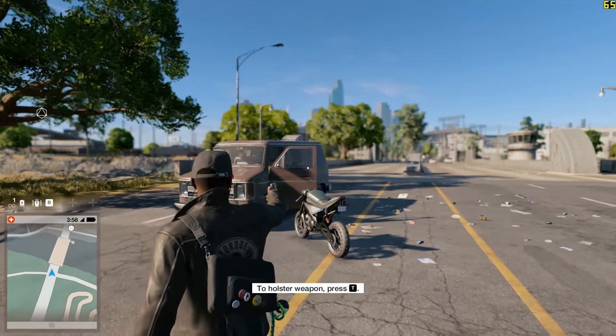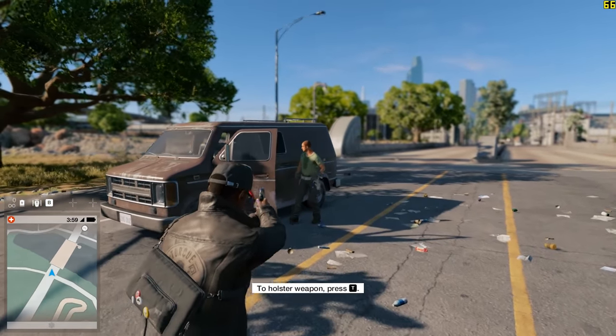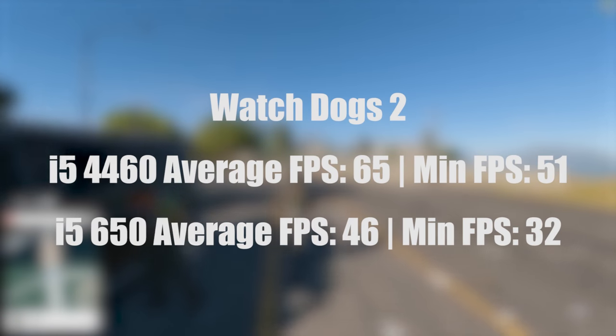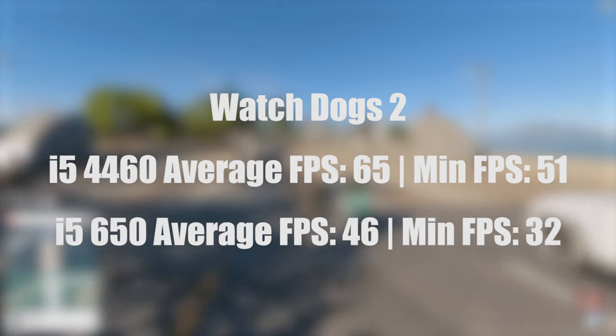Even our i5 650 hit 46, and again proved to be a very playable experience aside from the 2 less cores. Must be the hyper-threading that helped out here.